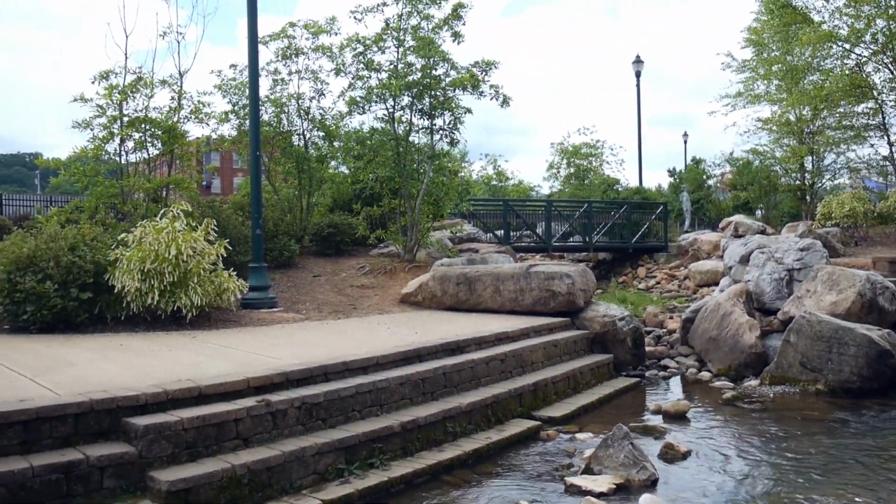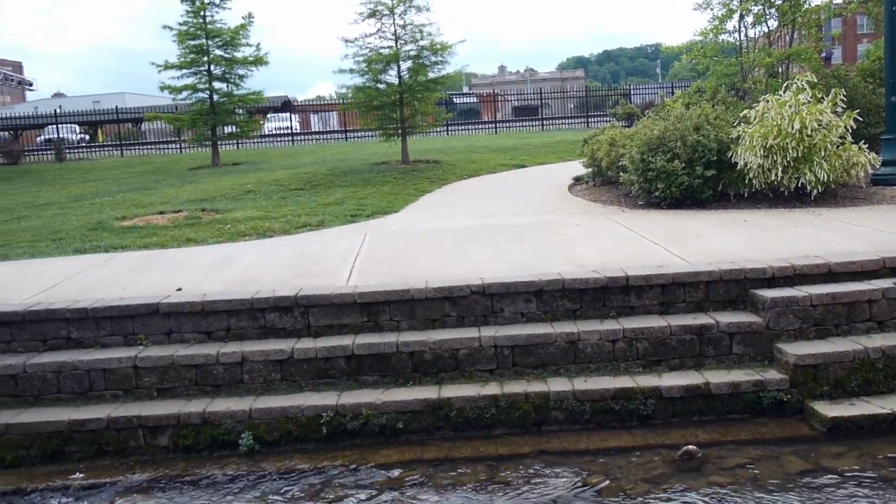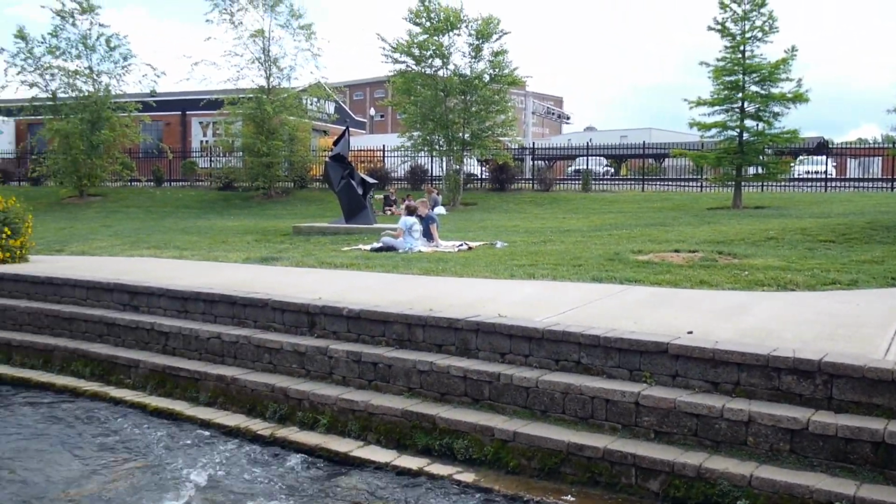Okay, this is at their Founders Park down in Johnson City, like an old part of town. They've redone it, really nice.